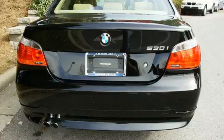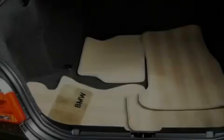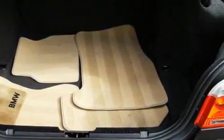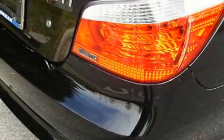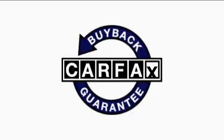miles. The quiet six-cylinder engine, connected to a smooth shifting automatic transmission, is purposefully built and crafted for excellence. With an EPA estimated rating of 30 miles per gallon on the highway, this vehicle is clearly a fuel-efficient choice. This vehicle has had only one owner, and it qualifies for the Carfax buyback guarantee.